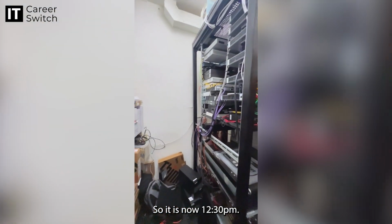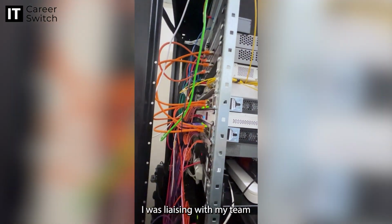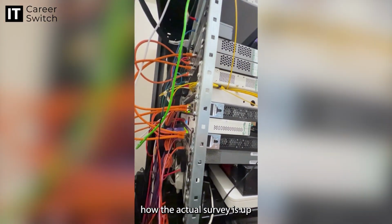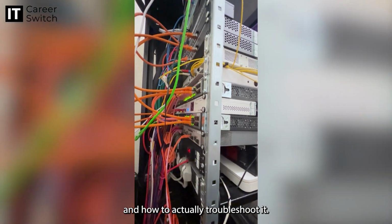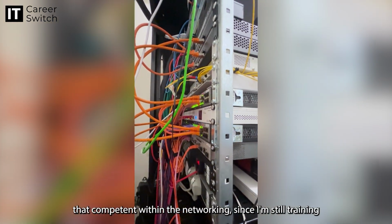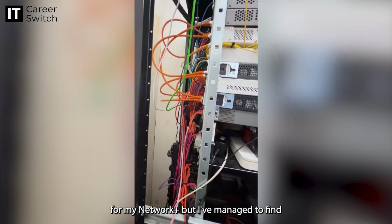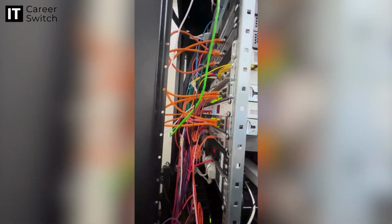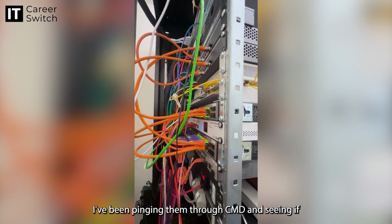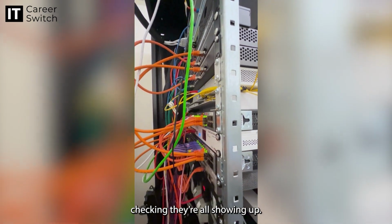So it is now 12:30. I've just finished up with a Wi-Fi issue. I was liaising with my team on the remote end, and they were telling me how the actual server is set up and how to actually troubleshoot it, since I am a junior engineer and I'm not really that competent within networking, since I'm still training for my Network Plus. But I've managed to find the correct cables, rewire them, and check through CMD. I've been pinging them through CMD and seeing if the correct default gateway and subnet masks are all showing up.